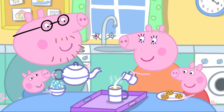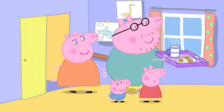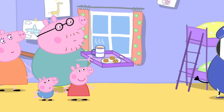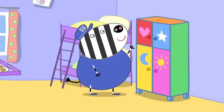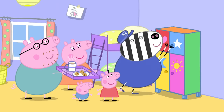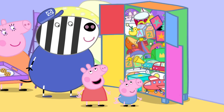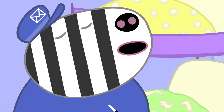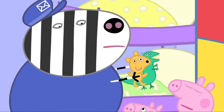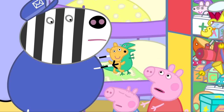Everyone is preparing tea and biscuits for Mr. Zebra. Tea time, Mr. Zebra. Wow! Mr. Zebra has built the toy cupboard. My goodness, that was quick. Yes, and I've put all your toys in there too. Ooh! Thank you, Mr. Zebra. But there's no room for these last two. Oh, poor Teddy and Mr. Dinosaur. Where are they going to live?